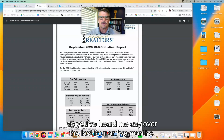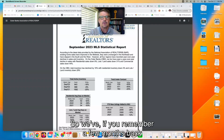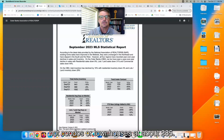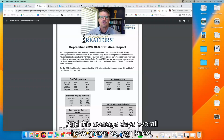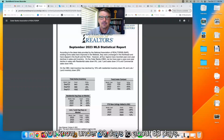But here we are, and so the market overall is still softening, in that we are gaining inventory, as you've heard me say over the last 4 or 5 months, and it's just incrementally increasing. A few months back, we were talking about all-in inventory for single families, not condos or townhouses, at about 285, and today that's 329. And the average days have grown, back in the unicorn years, as we've now described them, at under 30 days to about 83 days.